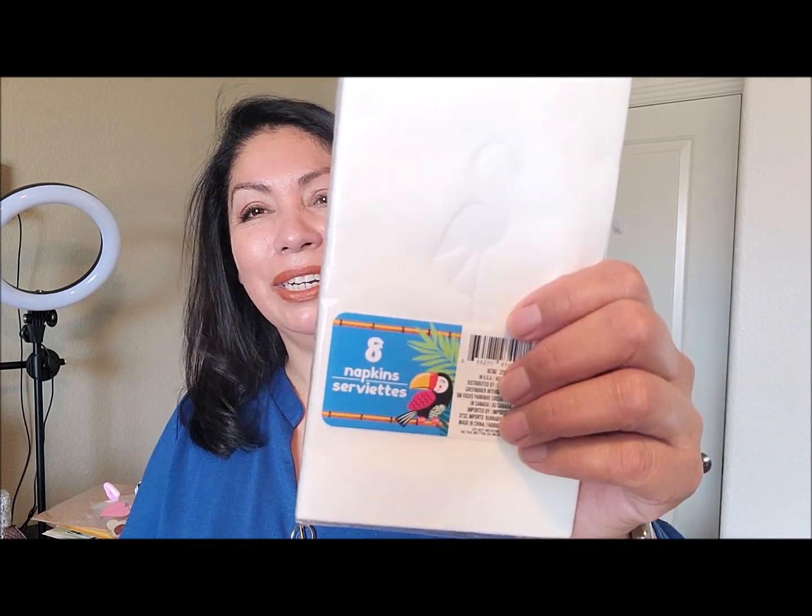I also bought another pack of these napkins. They finally brought them back out. I have bought some of these because, like I told you guys, my niece and my nephew are going to be here. And only 8 napkins. Oh, this one has 8 napkins. The other one had 6. That's weird. But anyways, I got another one of these napkins because I didn't have enough for all of us.